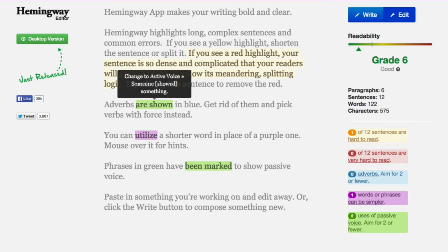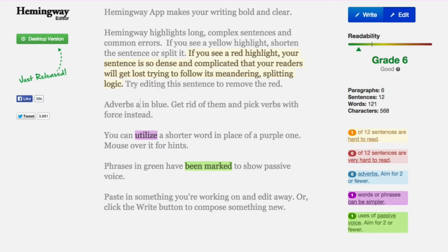Now you'll notice here, okay, this highlights in green, which means that this is the use of passive voice, and that in most cases you don't want to use passive, you want to use active. So they're suggesting that we change that. So adverbs are shown in blue. So maybe we could change this to appear. Okay, so adverbs appear in blue. So now we come down here and we see we've got a purple one here, and they're saying we should be using an easier word. In this case, change utilize to use, which we can do.